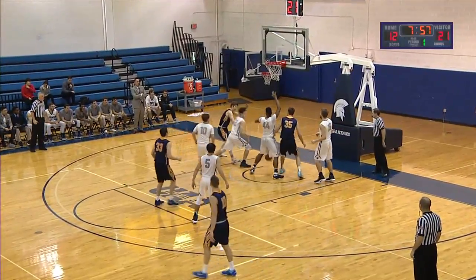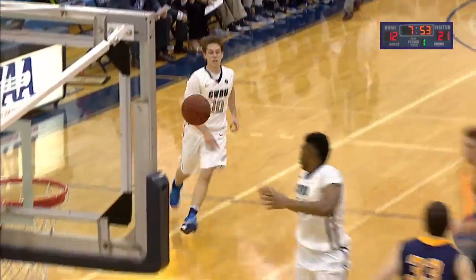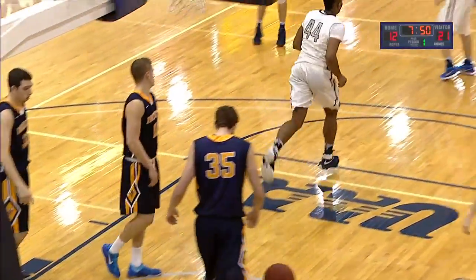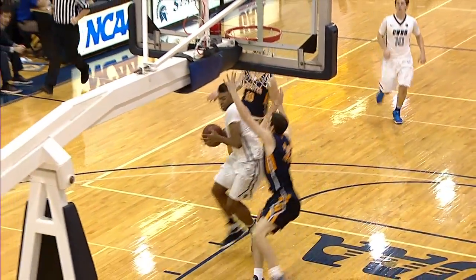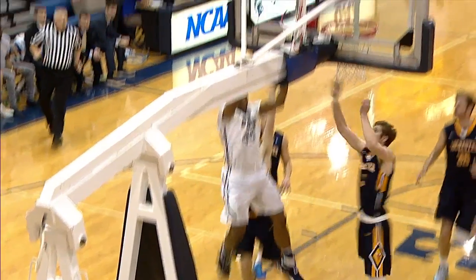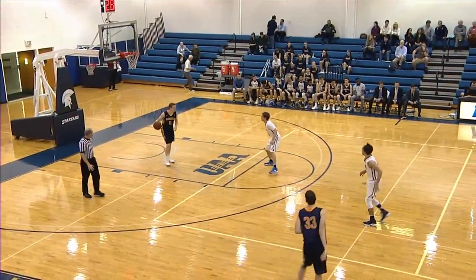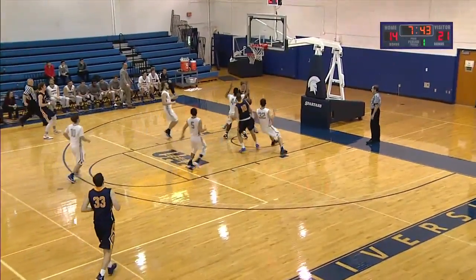On the run, inside, it's Ayers with a good feed, and it was stolen, though. Connor Nally picked it off. TJ Duckett quickly the other way. Duckett off the glass, and that's a goaltend. Goaltend will go against Tucker Knox. And it's a pretty good contest, especially in transition by Knox, but they're trying to return the favor.